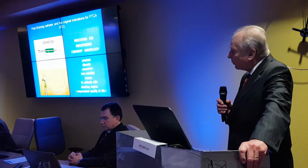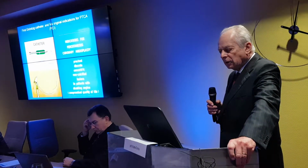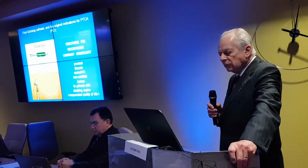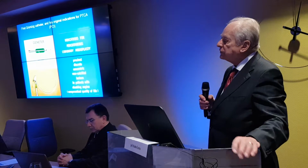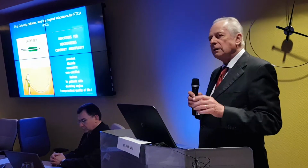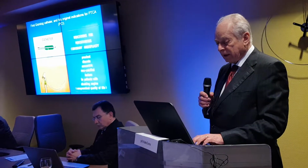His indications for coronary angioplasty were extremely strict. He was a very careful cardiologist. It must be a proximal stenosis, discrete, not a long one, non-calcified, and patients must have a disabling angina, really not treatable with common means. That was a very conservative indication.